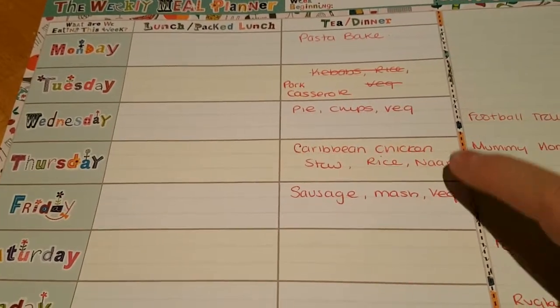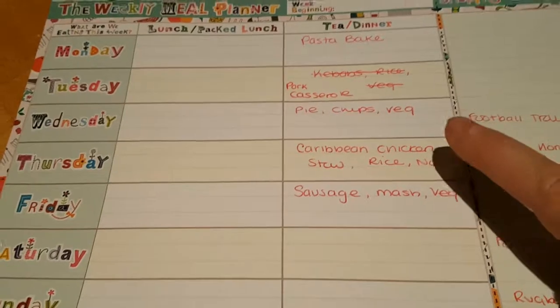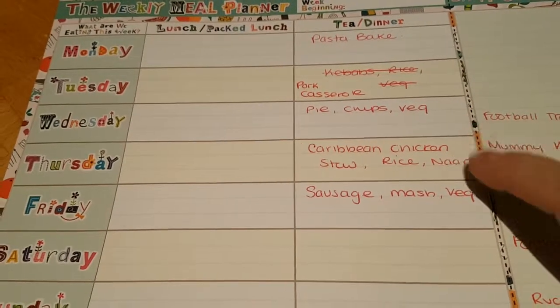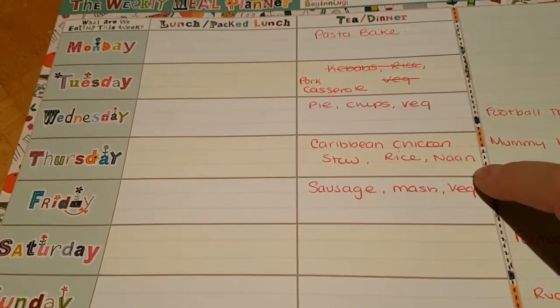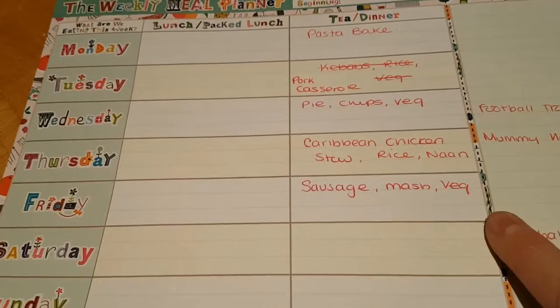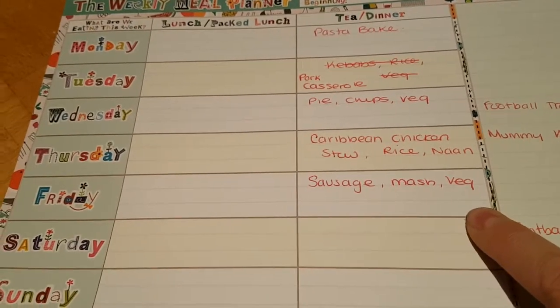I might share the recipe for that because that's a really tasty dish. Lots of vegetables, lots of flavours. Use jerk seasoning to give it that Caribbean flavour, but really delicious and filling and nice and warming. And then Friday, an easy Friday tea, sausage and mash and veg.